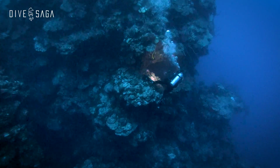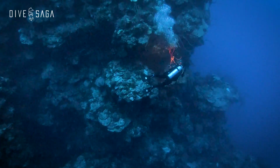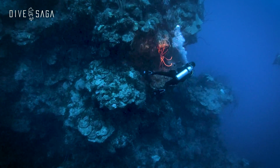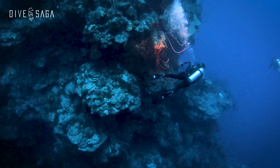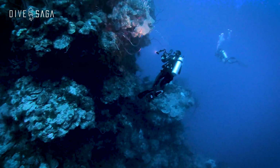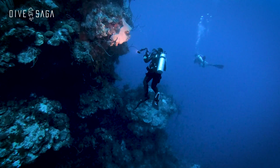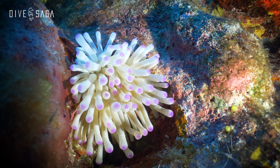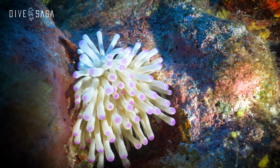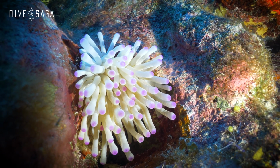A common mistake first-time divers make is rushing along a wall in one direction, turning around and diving back again. The experienced diver knows that this is not a run, it's a stroll in the park. Take it easy and look for details. This beautiful sea anemone, for instance, is just waiting to be photographed.